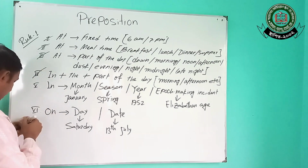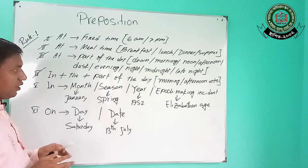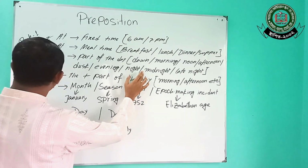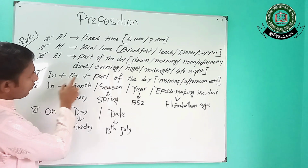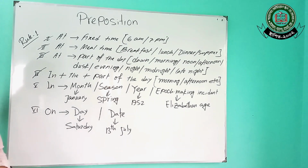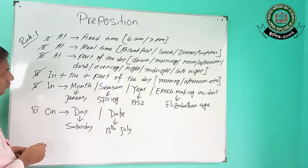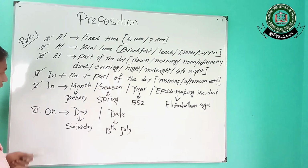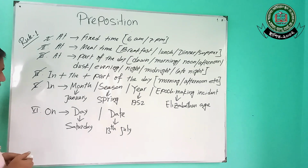Number four, in plus the plus part of the day. Look carefully: whenever a part of the day is used, the preposition at is used, but whenever the article the is used before a part of the day, the preposition in is used before the part of the day. Number five, in is used before month. We have 12 months: in January, in February, in March, in April and so on.